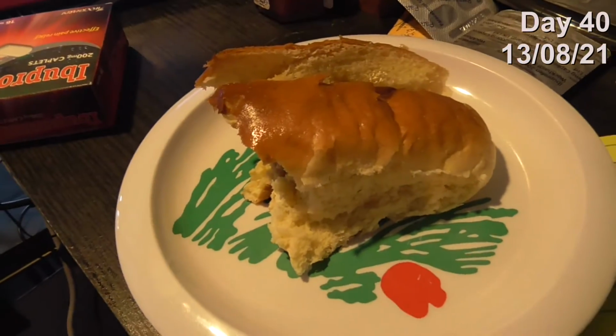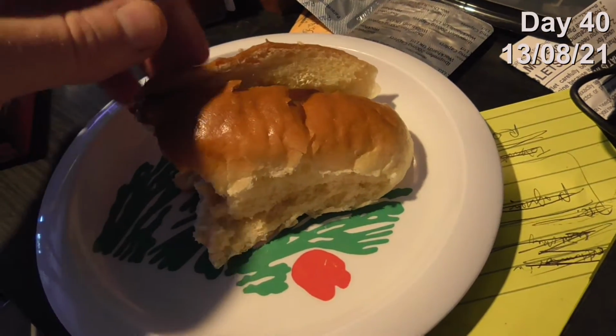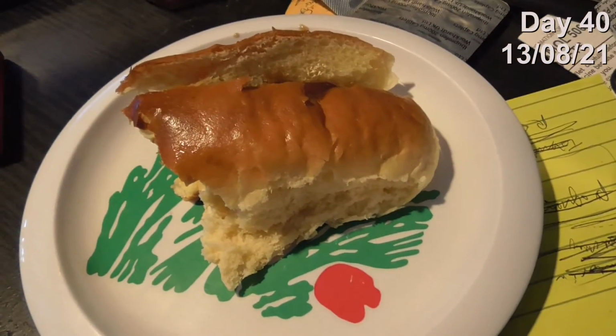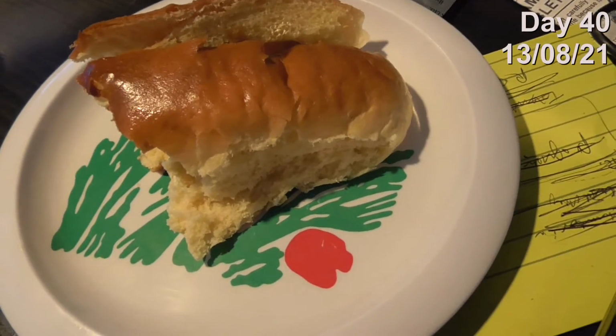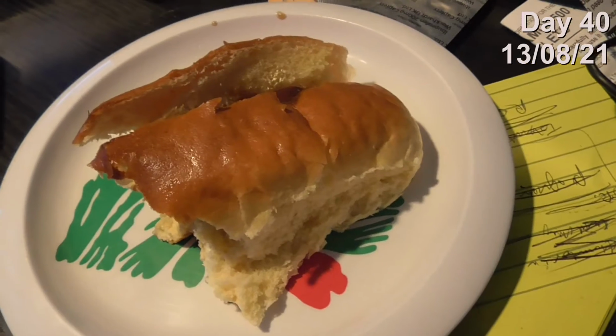While we were out doing our late shopping last night, we got these brioche buns which were in clearance, so I'm having one for breakfast. It's probably going to add about another 50 calories. Let's just say another 50, it's probably a little bit less, to my sausage sandwich, but it's what I'm having this morning.